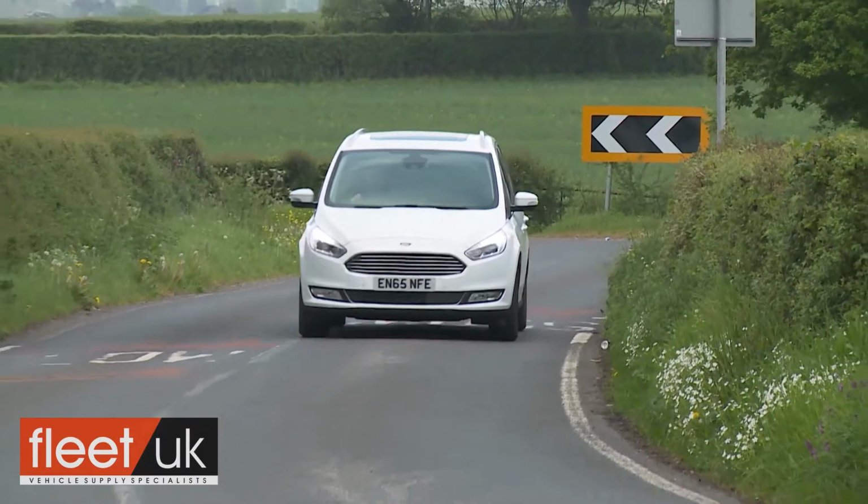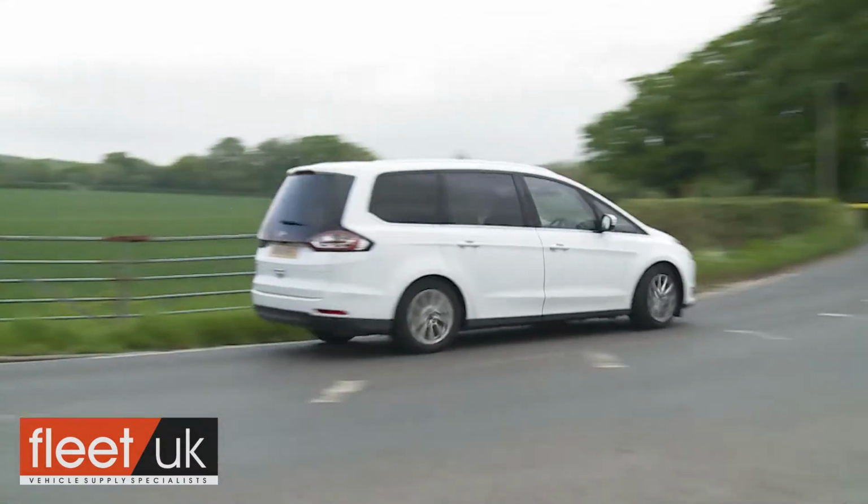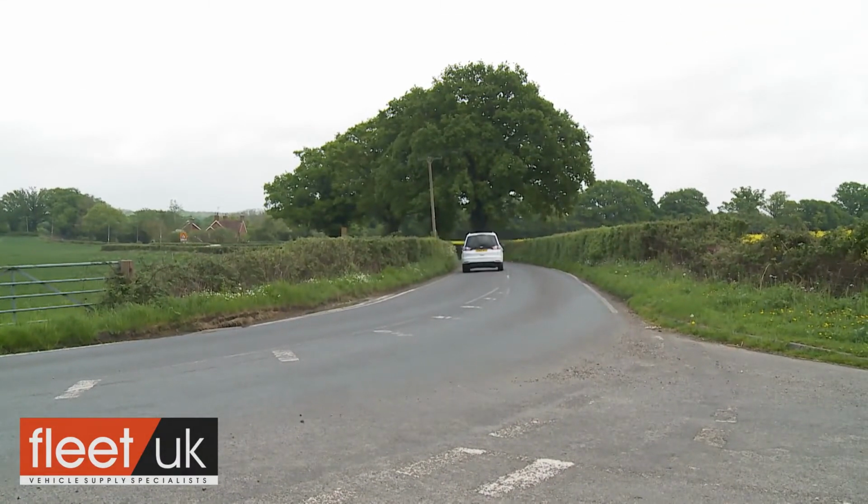The new integral link rear suspension helps in this regard, as does the torque vectoring system that likely brakes the inside front wheel through the tight bends, sharpening turn-in and ensuring that all that power gets down onto the tarmac.